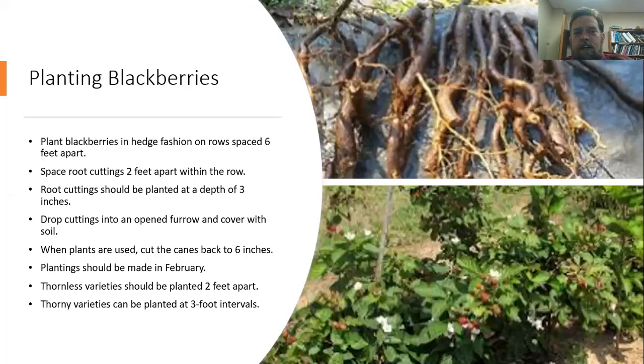Planting blackberries, you can really do this two ways. You can either plant from root cuttings or plant from containerized plants, just like you would plant anything else. If you're going to plant them, you generally want to put them in a hedge fashion in rows, spaced about 6 feet apart, and the individual cuttings about 2 feet apart within the row. And you're putting those root cuttings down to a depth of about 3 inches. You can just make yourself a furrow, drop those root cuttings in, cover them, and make that process of planting really straightforward.